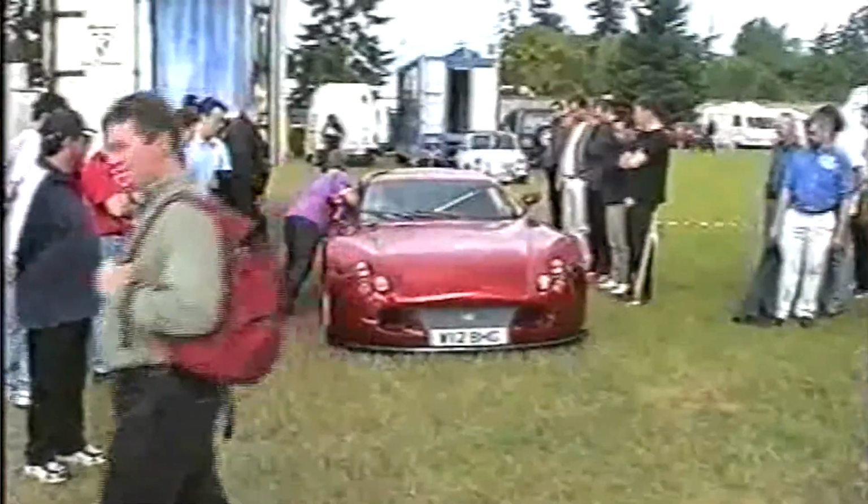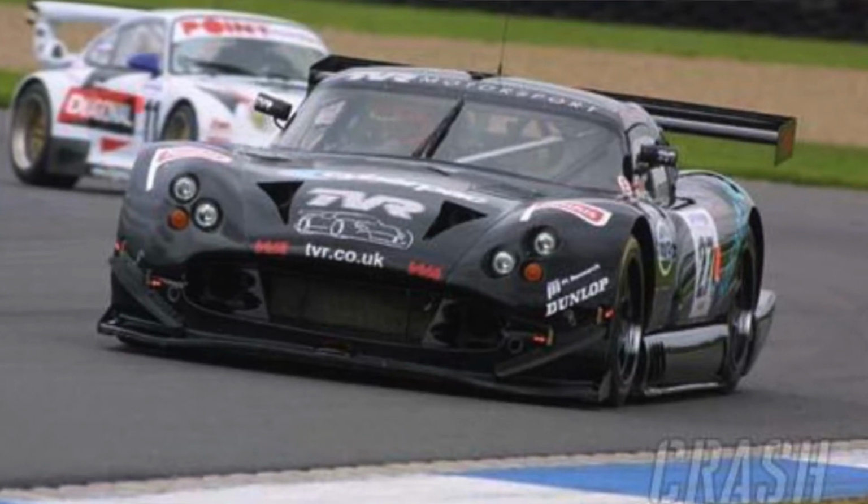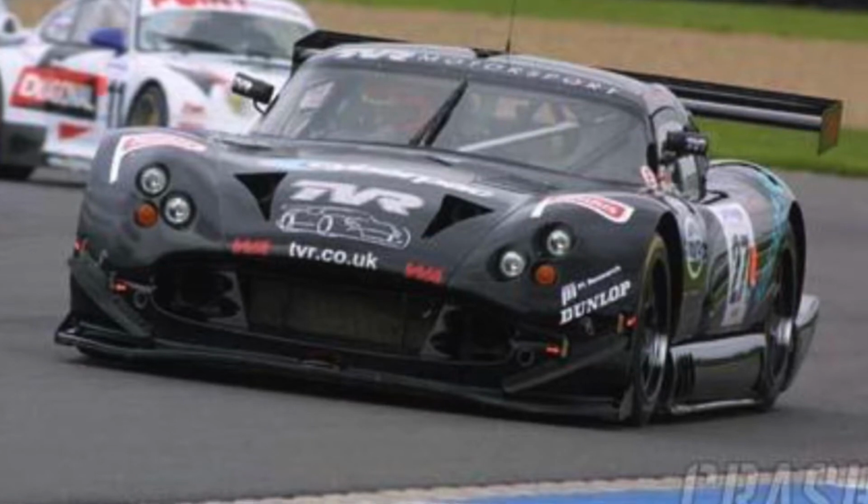And they didn't race in the GT1 World Championship, they actually raced in the British GT Championship, and I saw it race in the early 2000s at places like Donington Park, and it won a few races, but it's quite unreliable. And they started to take parts off these prototype road cars to put on the race car, so they ended up with one almost complete road car, which is the Goodwood car.